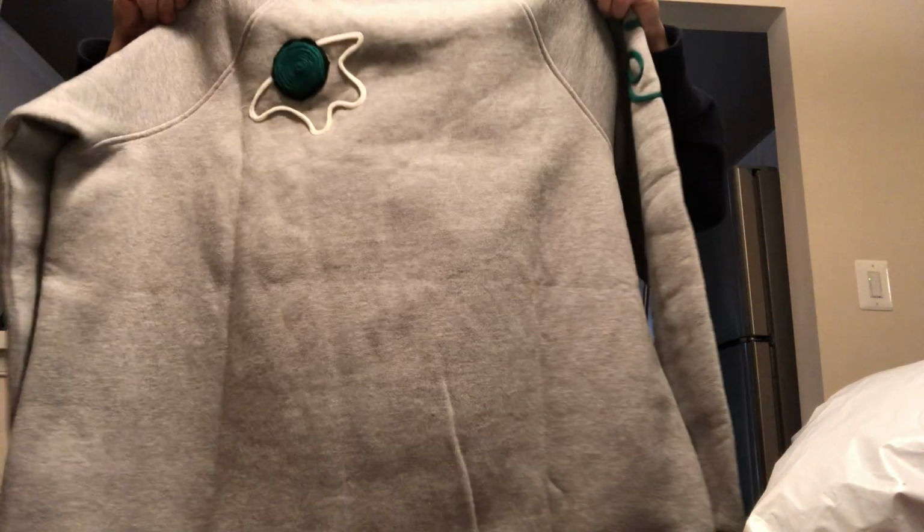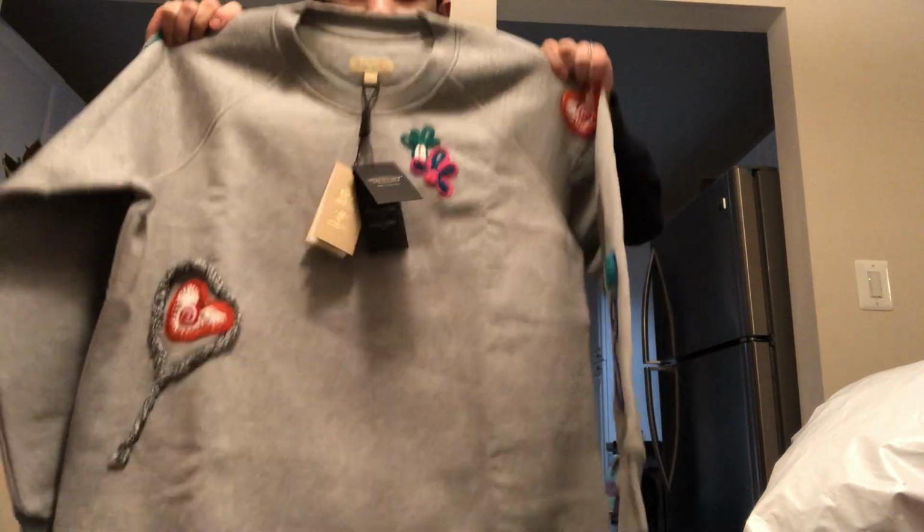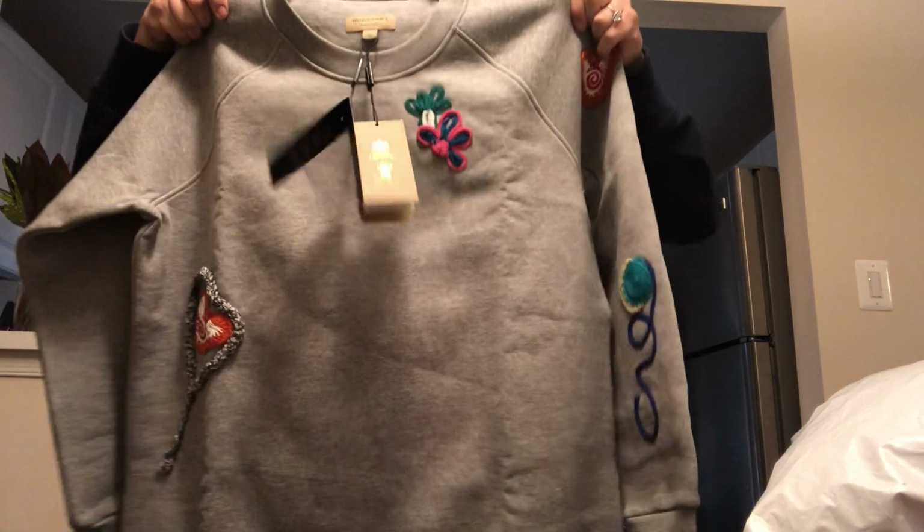Let me stand up. So this is the sweatshirt as a whole, and I got it in the size large because Burberry tends to run a little small. There was this and a medium, but I was like, let me go with the large because I know it's probably going to be a little small.